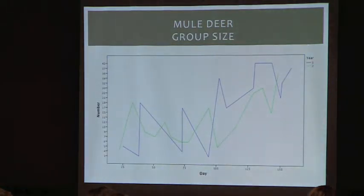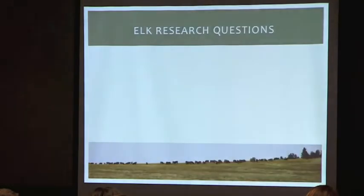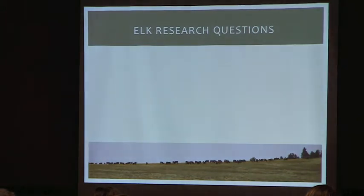Group size shows a little bit more of that same upward trend in group sizes as the end of the study period approaches. But again, lots of variation, and with both of these groups, they tend to be so interspersed and not visible unless you stumble upon them in all of those draws that it's just really variable. But there's a general idea. And now we're going to move on to elk.